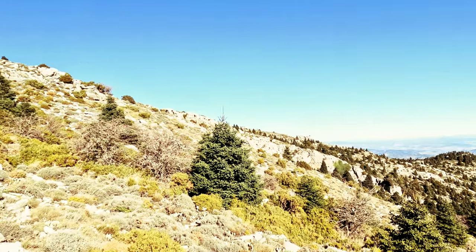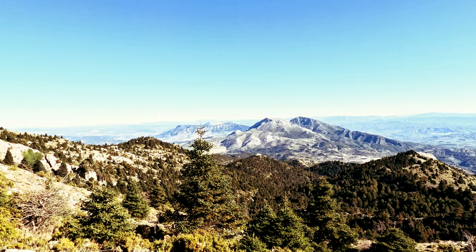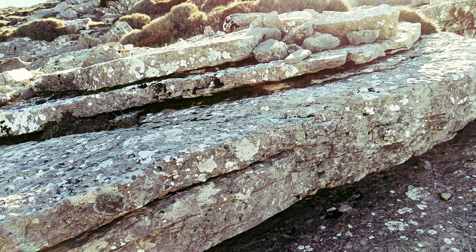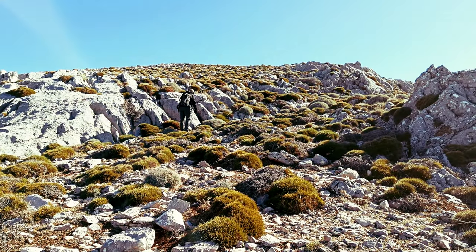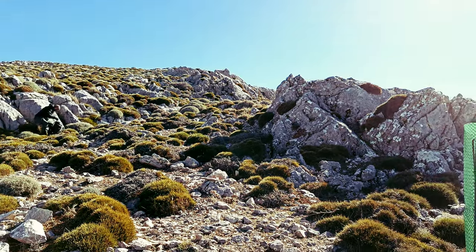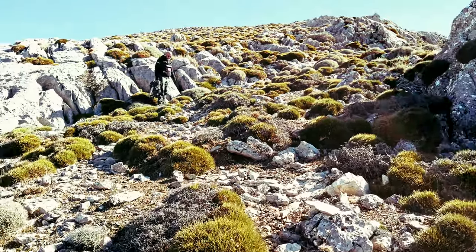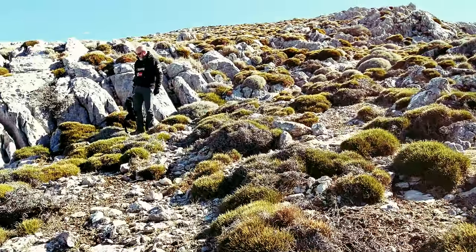So you see, everything is so clear. Here we are taking another stop for a few minutes. It's windy now and it's colder, so we'll find some shelter behind these rocks for a couple of minutes for taking some rest.